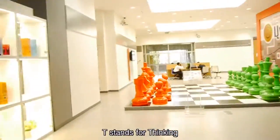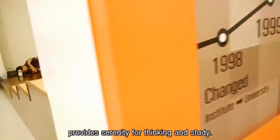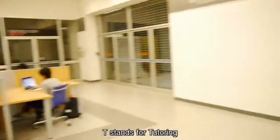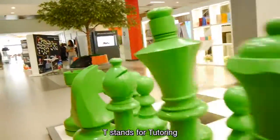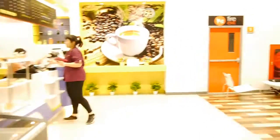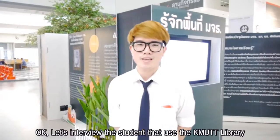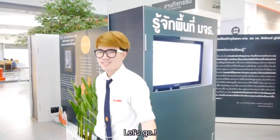T stands for thinking, provides serenity for thinking and study. T stands for tutoring, provides space for discussion and learning. Okay, let's interview the student that used the KMUTT Library. Let's go.